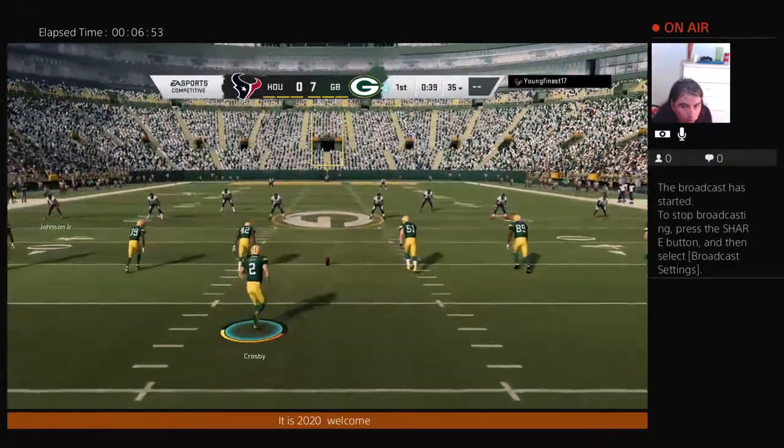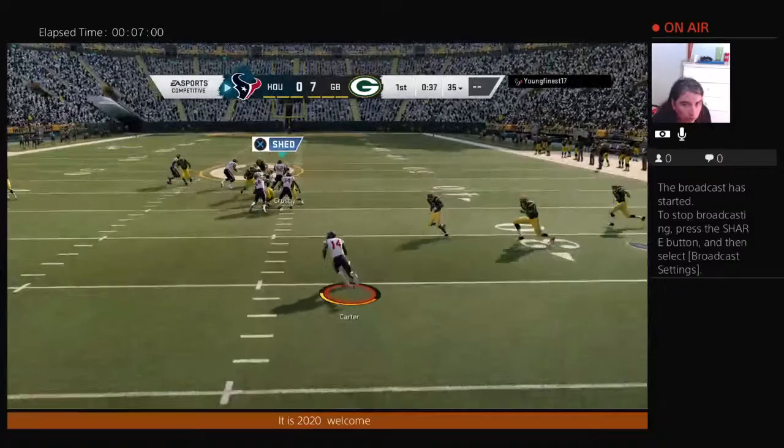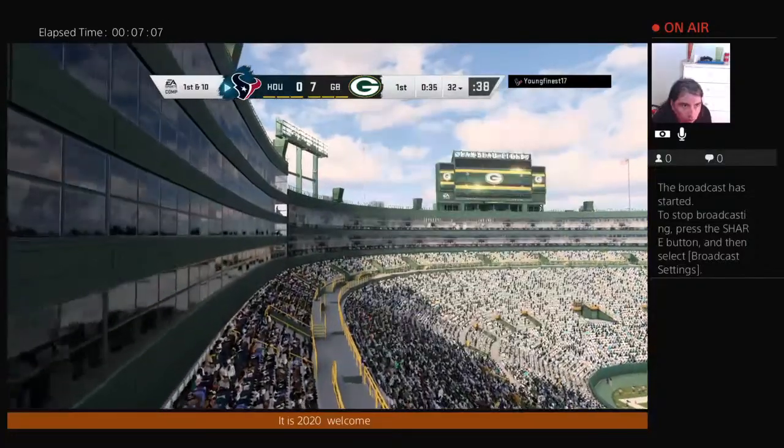Now after the touchdown, here's Crosby to kick it away. It's a short kick, taking it to 15. And they're going to start this drive in pretty good shape as they get it up past the 30.